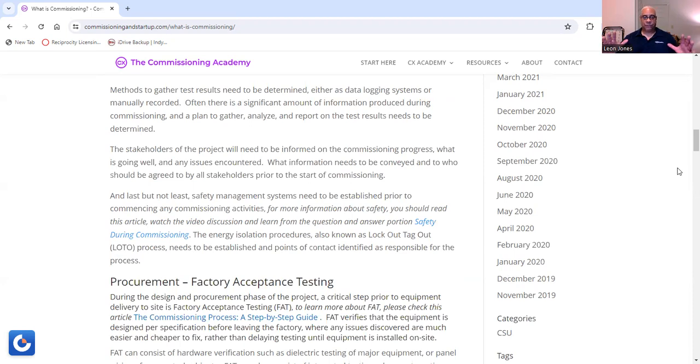Now, as we deal with energy, there are what you call energy isolation procedures, and they're known as lockout, tagout. We call that the LOTO process. That also needs to be established and points of contact identified as responsible for the process.